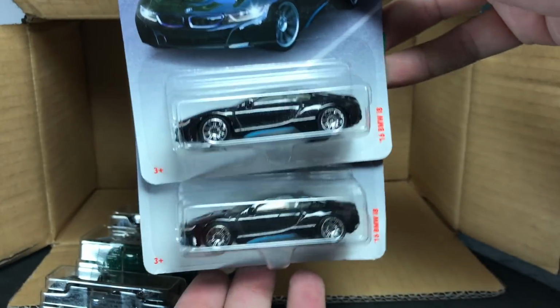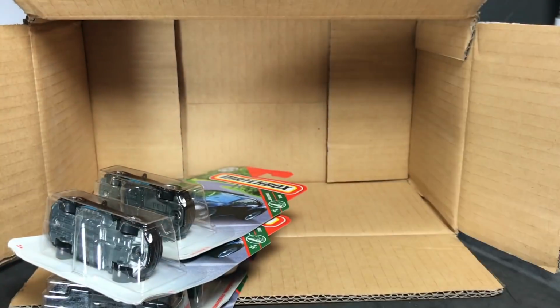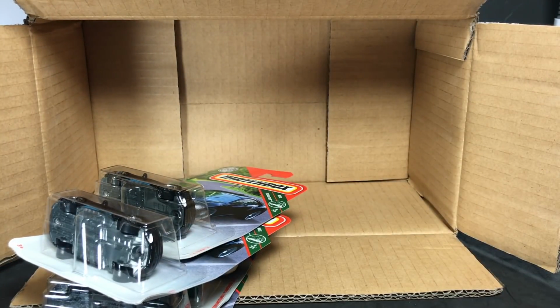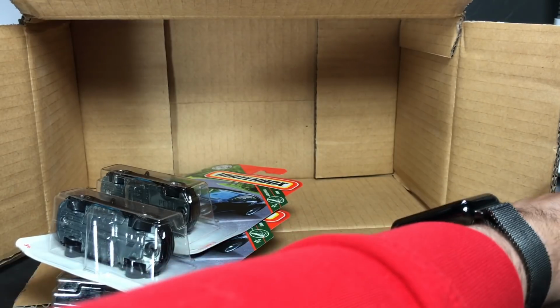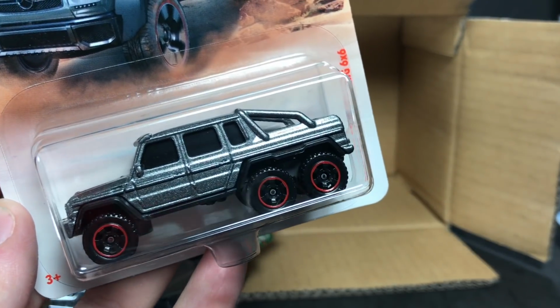Highlight of this case for me, BMW i8. I think that one looks pretty good. You guys can tell me what you think. And then, of course, the Camaro's cool. And any case that has this beauty in it. I'm a big fan of that one, the 6x6.